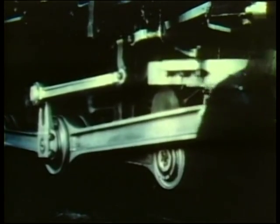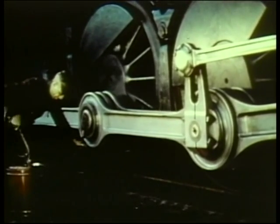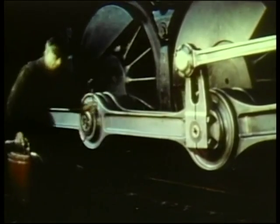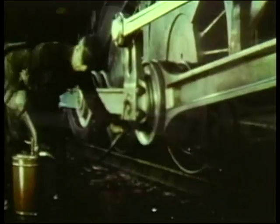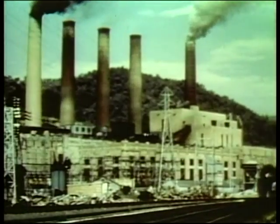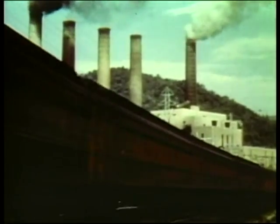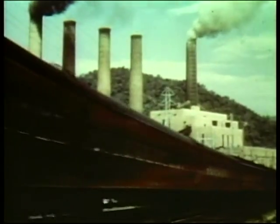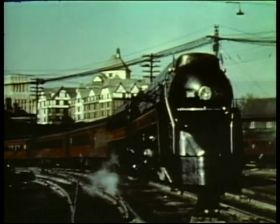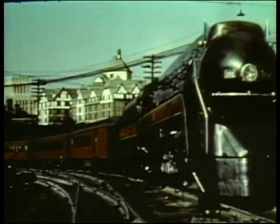Our engine has had the fire cleaned, the tender filled with water, and the lubrication is now in progress. While the away-from-home terminal servicing will be completed in less than 1 hour, she must stand by 2 hours, awaiting the next schedule for the return trip to Roanoke, handling the eastbound Pocahontas. During the late hours of night, she has swiftly retraced her way back east, and now in the early morning is rapidly approaching Roanoke. Roanoke, and home again. She's cut off and moved to the roundhouse for servicing.